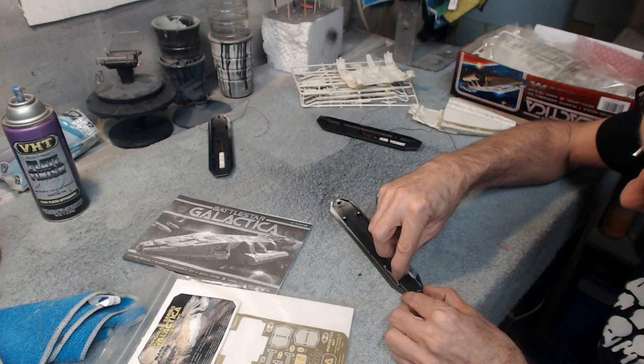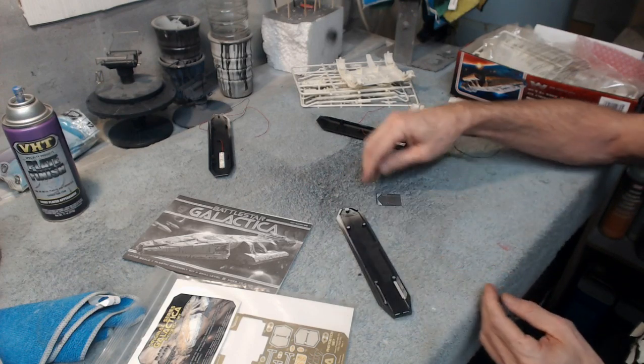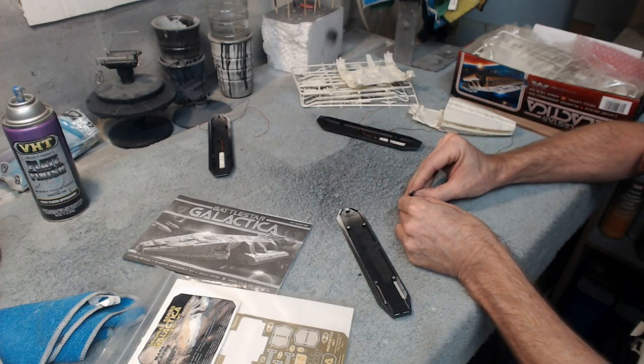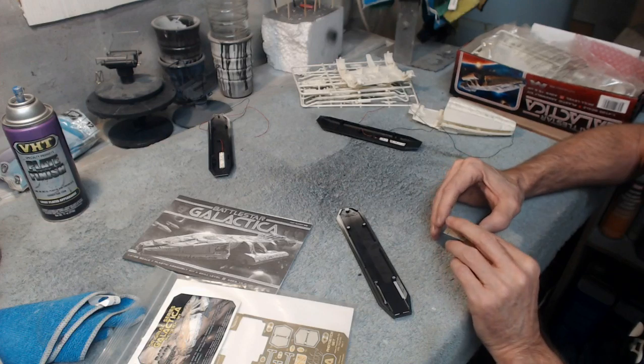Okay, it'll drop down in there. You can see it clears those little pegs. The notch that I was talking about, now once this is bent over, let me get this done here. There goes our photo etch again. Bent it too many times. It's okay, the decal's still holding, and I'll be able to put a little glue on that.